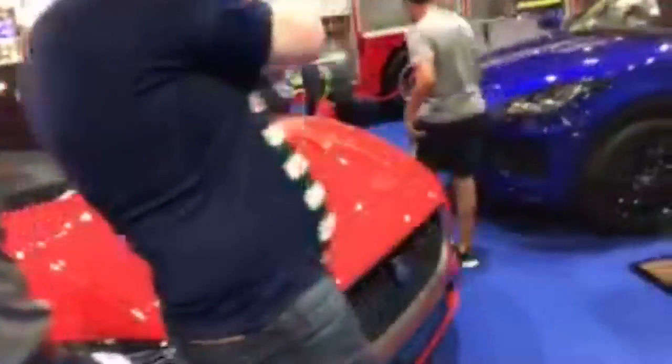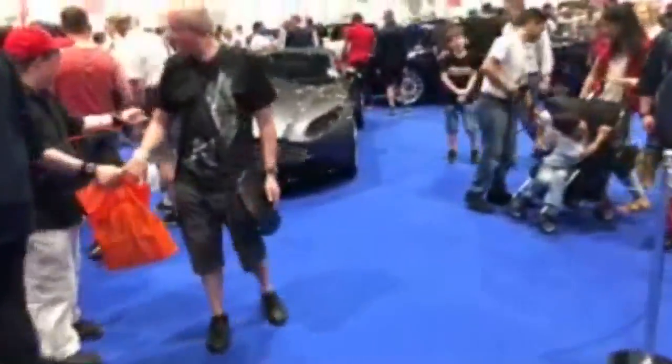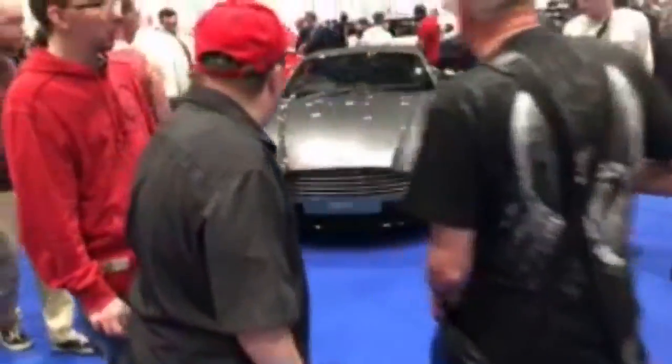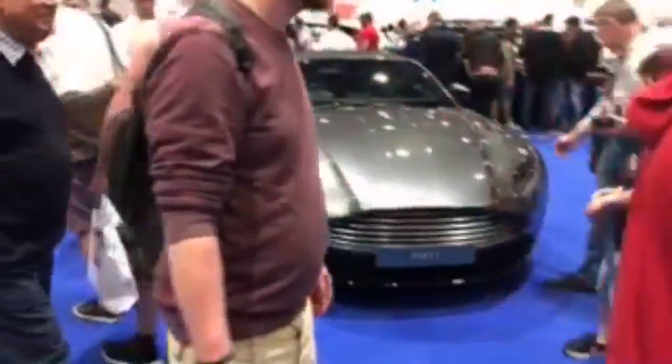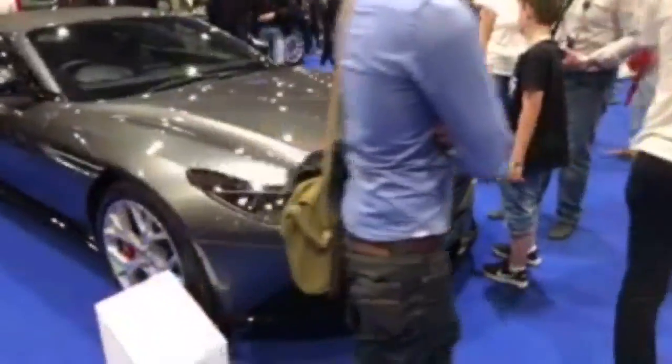These, me and Caitlin sat in this. They're both very comfy. A little bit upright, but very comfy. That is a gorgeous colour. What a lovely colour that is. I love it. DB11, which I never actually came to see, actually. I saw it from a distance. That is cool. I like the DB11.